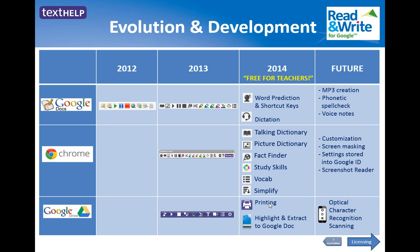And really our future, this is just a handful of things we're going to be doing. In about 2 weeks' time, so the first part of December, we're going to have a French version, which I don't think is listed on here, but that's very new. We have a French version for word prediction and other elements of Read and Write for Google for students who speak French natively. So they'll be able to use the prediction when they're typing in French.